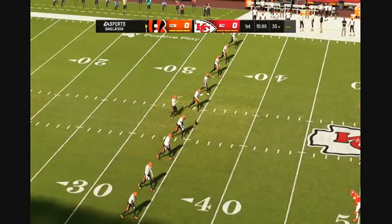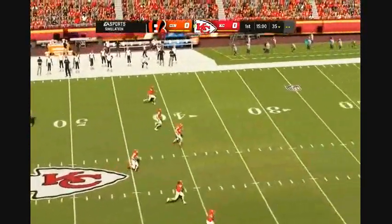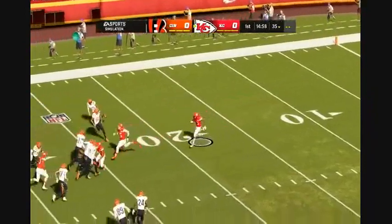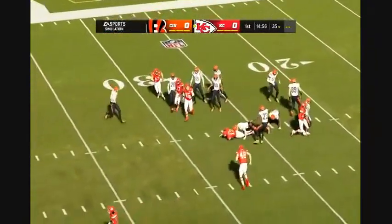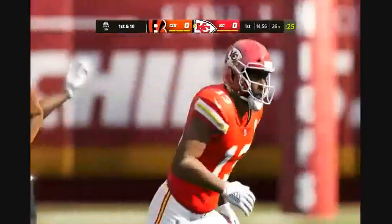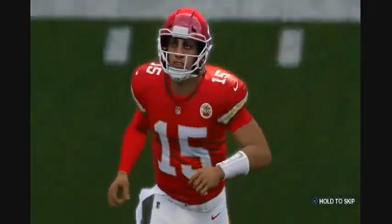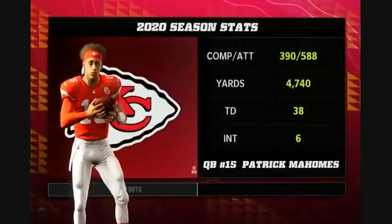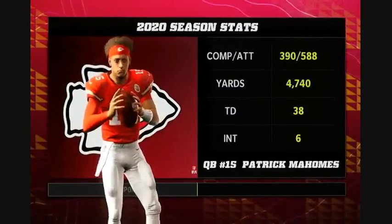Evan McPherson has this one teed up, and we are underway from Kansas City. Byron Pringle now to return it, and up to about the 26-yard line, just across the 25. Time to see what Patrick Mahomes can do here with his first possession. The quarterback out of Texas Tech getting set to lead this KC Chiefs offense.